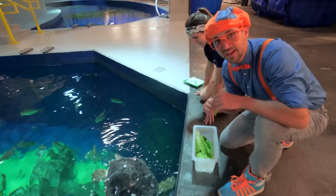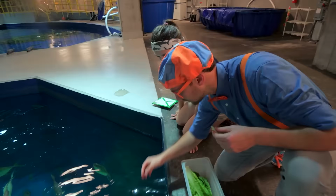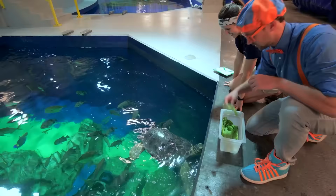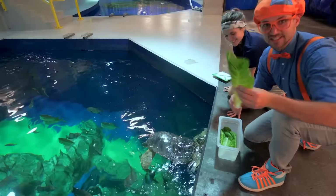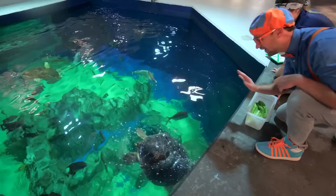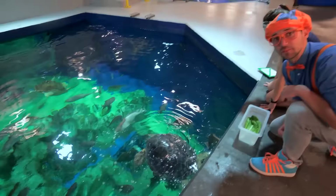Do you know how much Greta weighs? She is a little bit over 100 pounds. Oh, wow. 100 pounds. Wow. Here you go. Okay, let's do a big piece. Let's watch Greta eat a whole piece. Here you go. Oh, it's right there. Yeah. Whoa. Hey. Whoa, that's a big piece of lettuce.